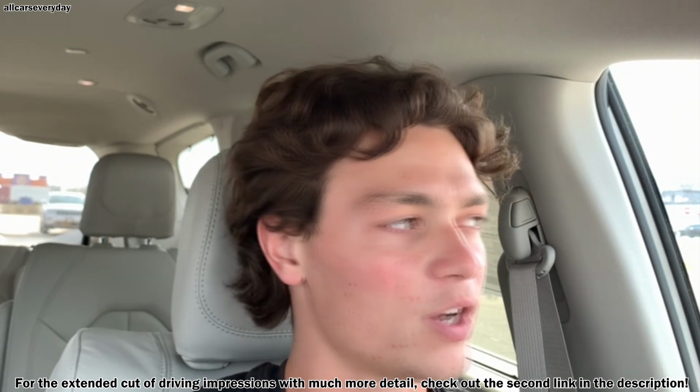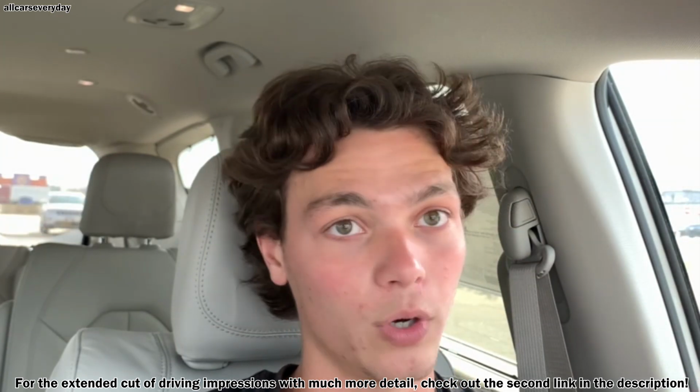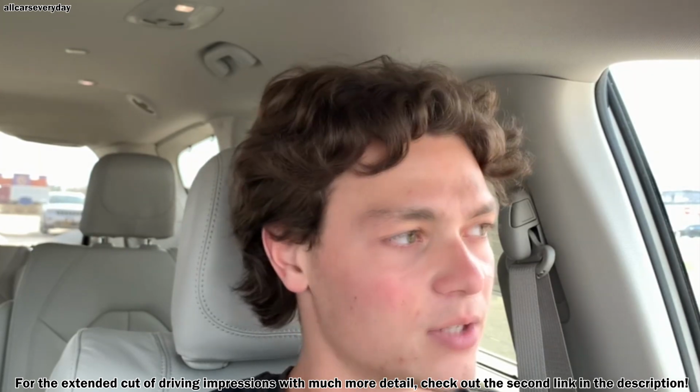There's a little bit of wind noise, but really not that much. So really it's quiet in here, and the suspension is really a part of the background. That doesn't really play well from a handling standpoint, but again, who buys a minivan for handling?